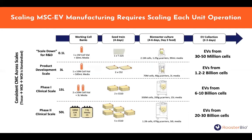And so here you see that depicted. If you start with the scale down or R&D level, you end up with EVs from 30 to 50 million cells. And as you go from the 3 to the 15 liter to the 50 liter process, which have all been shown to have consistent cell yields, you end up with EV yields that scale linearly with the volume. So we have this nice consistent CMC process for the generation of EVs.